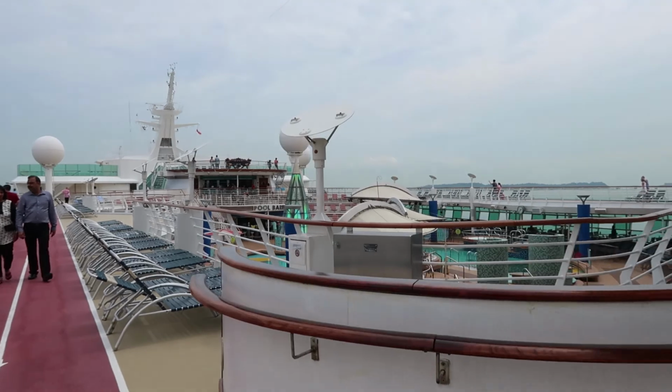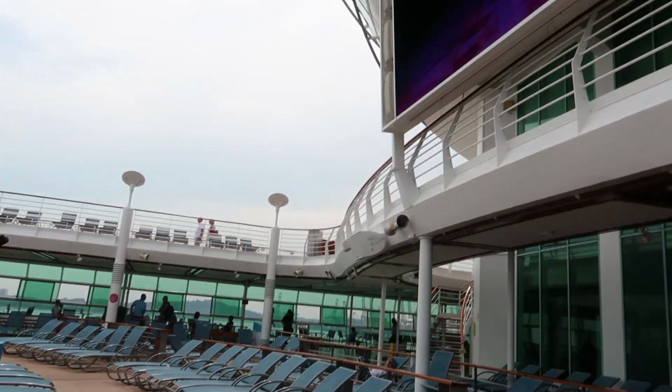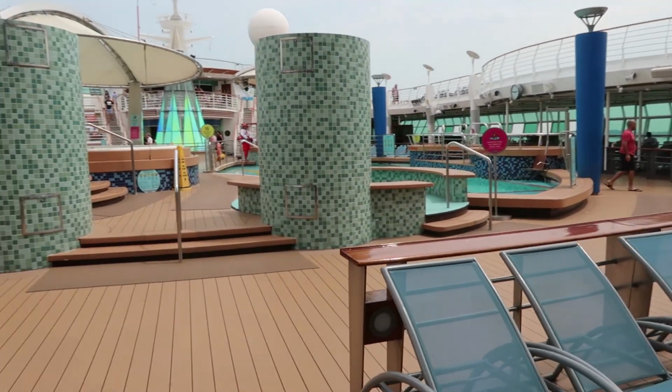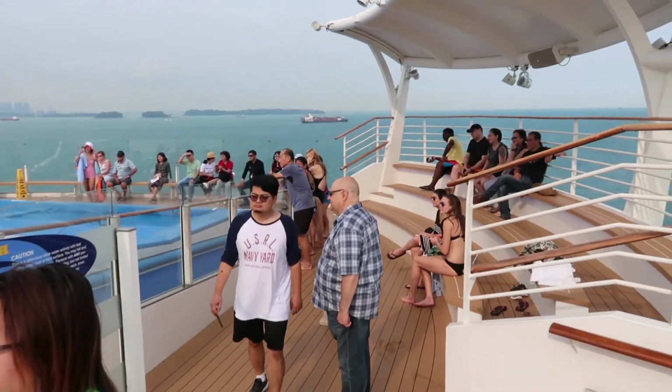There's a lot of lounges and areas where you can relax, chill, lounge, sunbathe, whatever floats your boat. In this deck, there's also free soft-served ice cream, and there are pools wherein you can splash around and have a swim.